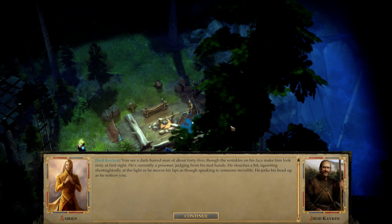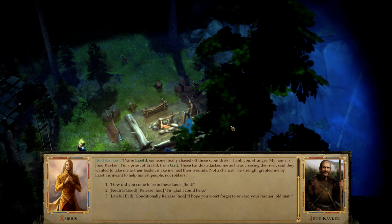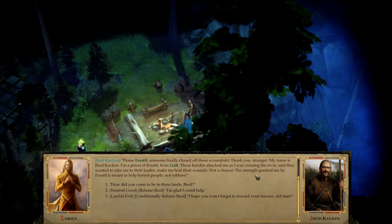You see a dark-haired man of about 45, though the wrinkles on his face make him look 60 at first sight. He's currently a prisoner, judging from his tied hands. He slouches a bit, squinting short-sightedly at the light as he moves his lips as though speaking to someone invisible. He jerks his head up as he notices you. Praise Erastil. Someone finally chased off those scoundrels. Thank you, stranger. My name is Jihad Kavkin. I'm a priest of Erastil from Galt. Those bandits attacked me as I was crossing the river. Said they wanted to take me to their leader, make me heal their wounds. Not a chance. The strength granted me by Erastil is meant to help honest people, not robbers.